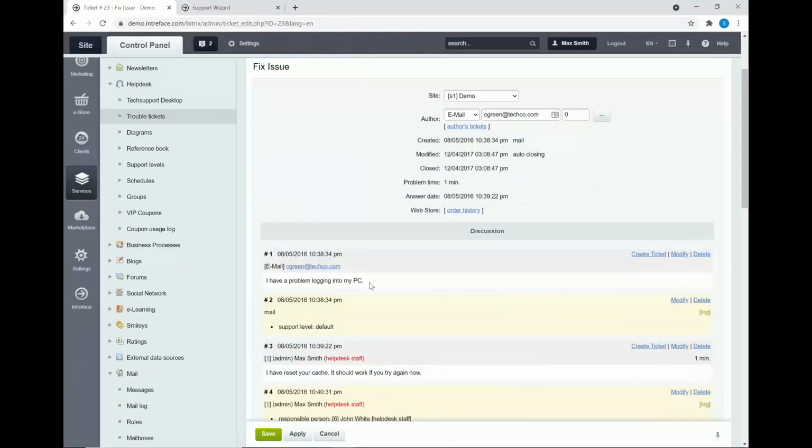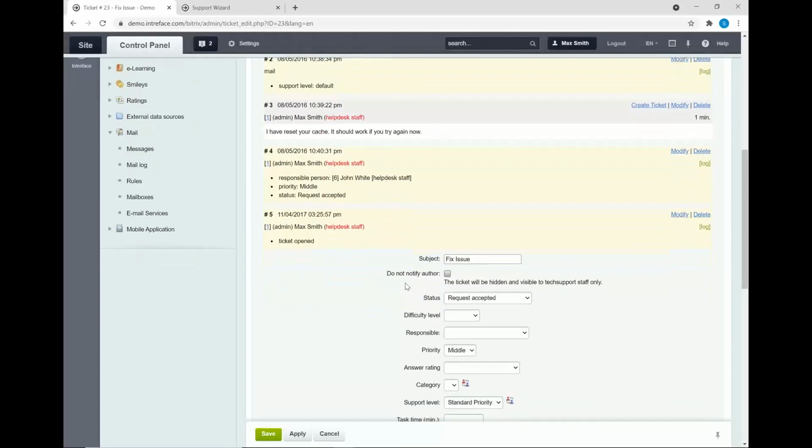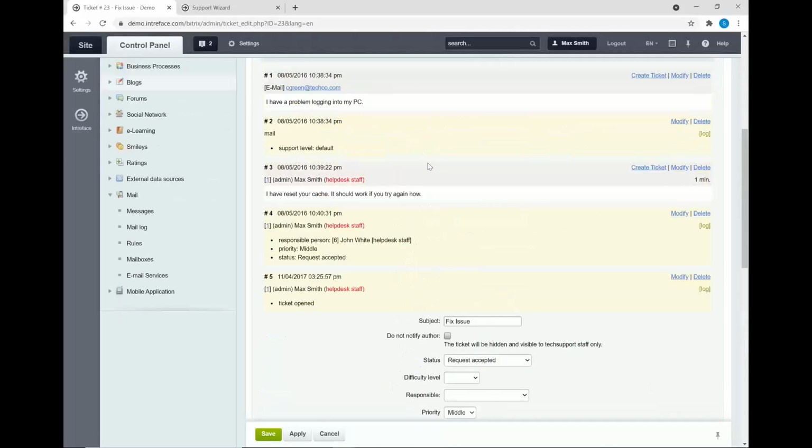They can be allocated to specific support agents, and you can log the entire history of the ticket inside the platform. We can also set support levels, so maybe SLAs for different customers, so how quickly we have to respond to those tickets in the system. And all of that dialogue is then communicated back to the customer through email.